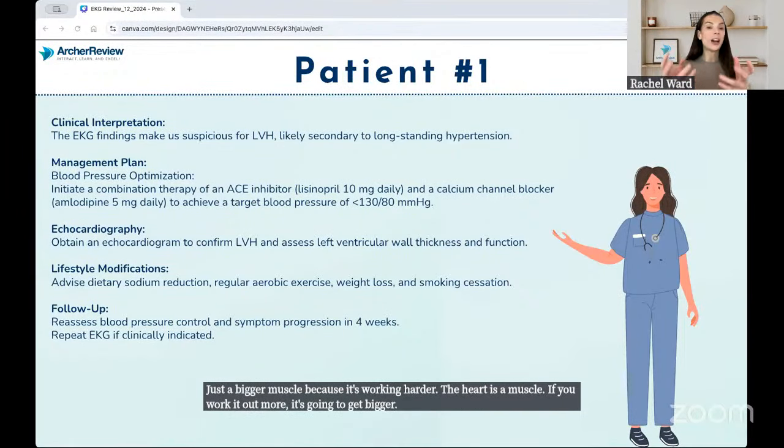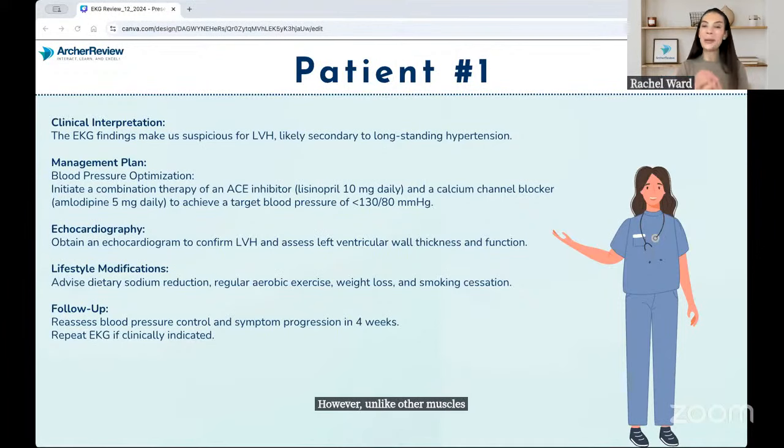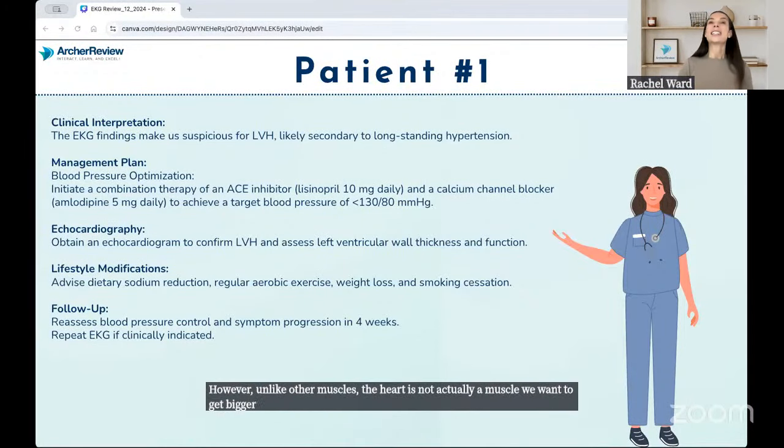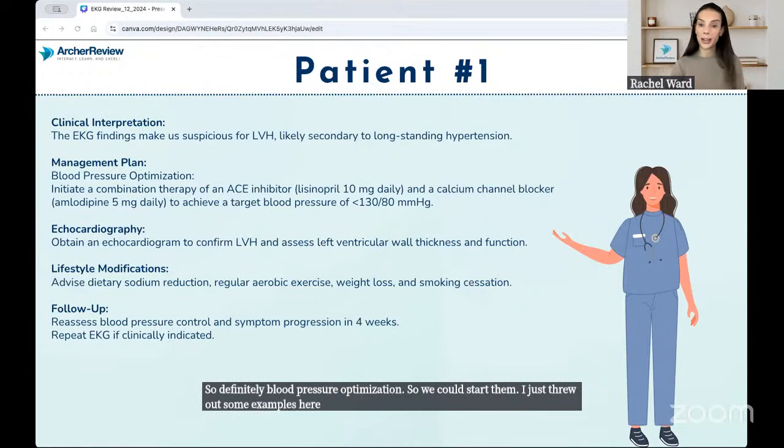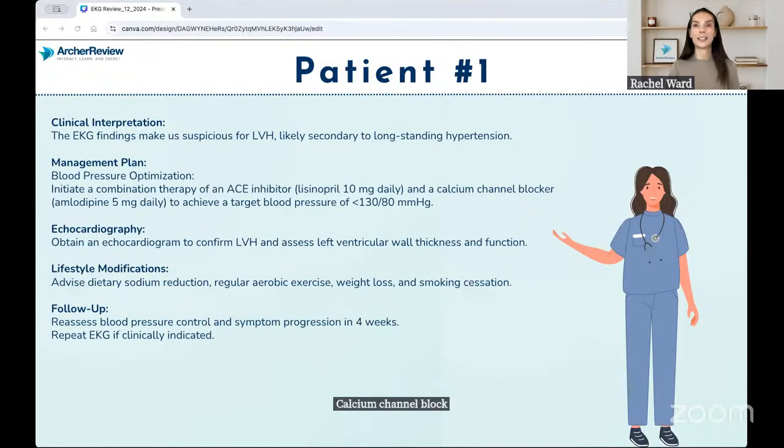However, unlike other muscles, the heart is not actually a muscle we want to get bigger, right? So definitely blood pressure optimization. So we could start them. I just threw out some examples here, like an ACE inhibitor is usually my go-to without contraindications like decreased kidney function. Lisinopril, usually covered by most insurances. Calcium channel blockers are good to add in to get him down to that target blood pressure.